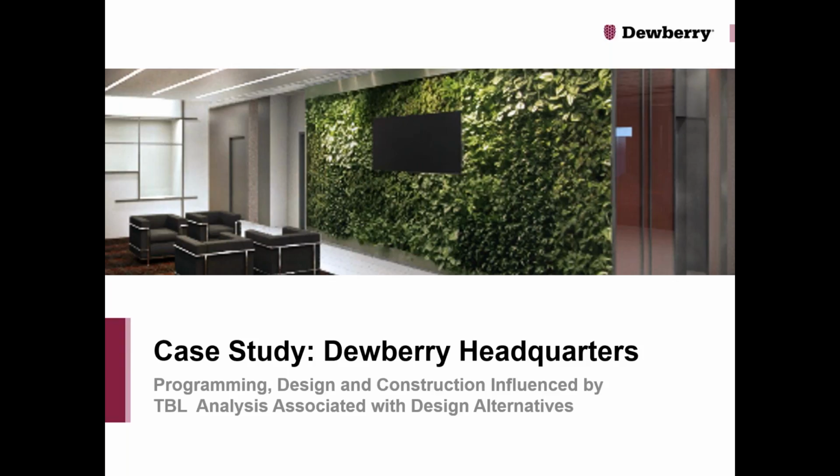So the reason I was invited is to present just my experience with sustainable return on investment, but also to talk a little bit more about this specific project, which is actually the Dewberry headquarters renovation. And it's not only a case study, but it was also used to beta test development of Autocase for buildings. So next slide.